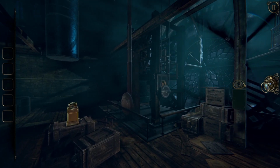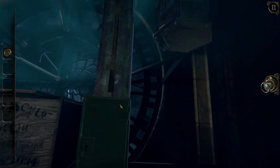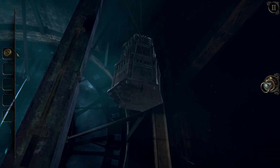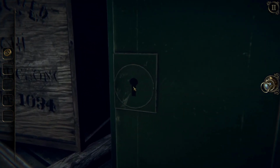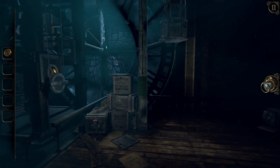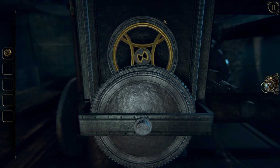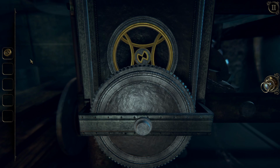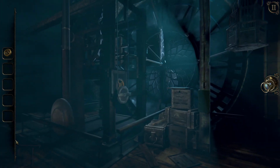Alright, so we're in the clock tower. I don't seem to have the things that I collected. So those other two things that I collected are gone. I wonder if those are only meant to be used in the main building? Socket. Can I attach something here?